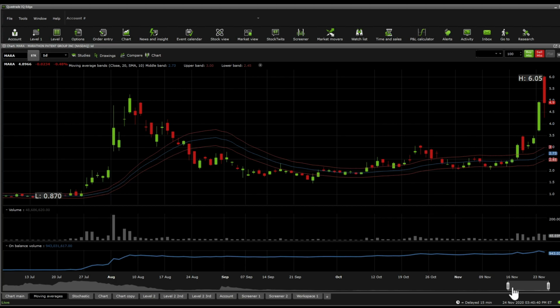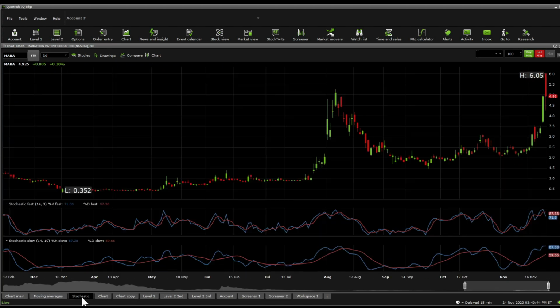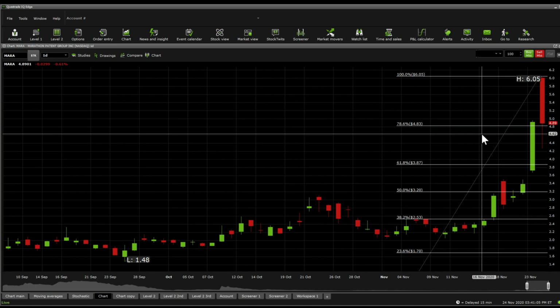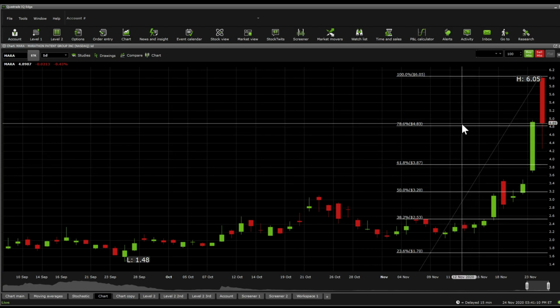Moving averages band here: 3 on the top, 2.73 in the middle, and 2.46 in the bottom. In terms of stochastic fast and slow, the stochastic slow is showing that there is another leg on this one. The stochastic fast is showing that, hey, you might want to be very careful here. It might have another leg, but it also might rip down quickly. So you need to be very careful. Now, Fibonacci retracements: we get to see current support on the Fibonacci retracements at 4.83, below there 3.87, below there 3.20. Distance is at 6.05.